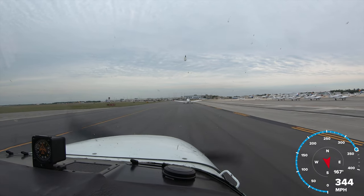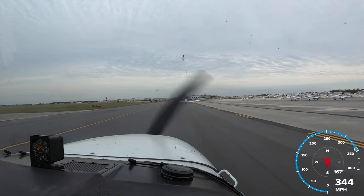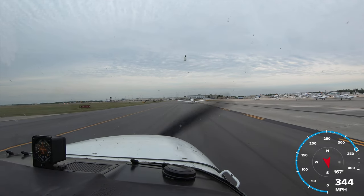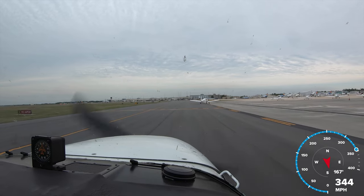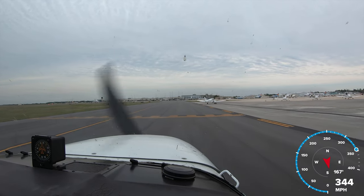Understood. Lucky 317, at spot 1, right side. Ground, runway 9, Bravo 2, taxi Bravo 2.